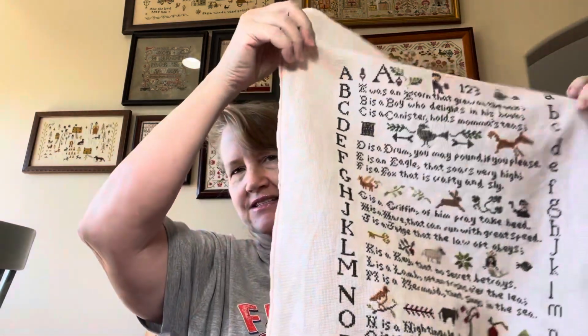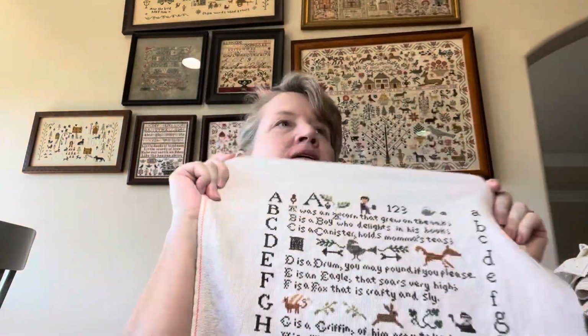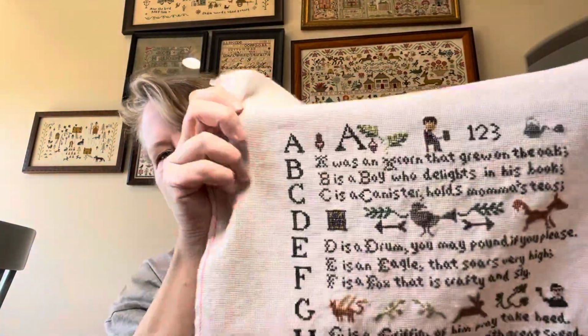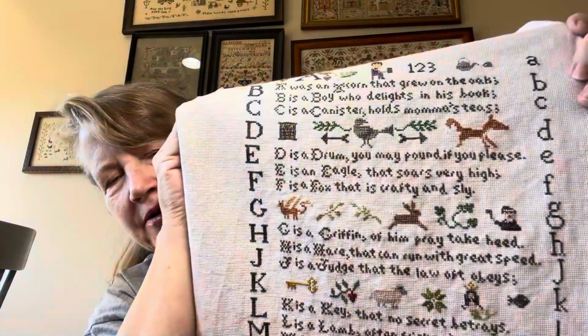These are huge things. This one, I have no excuse. I have the frame for this and the foam core. So this is by Primitive Needle, out of print. All of their stuff is out of print. And it's called ABC Horn Book.